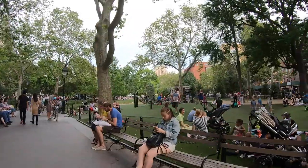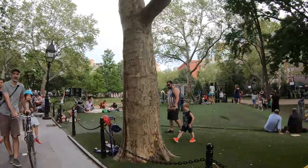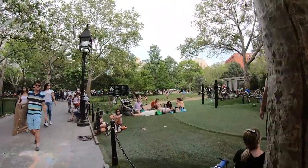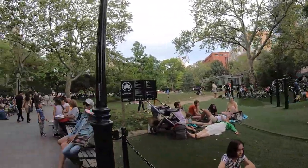That's coming up soon. Most of the buildings surrounding this park now, as I said, belong to NYU, but years ago they belonged to musicians and artists. Two of the best known features here in Washington Square Park are the fountain and the arch.